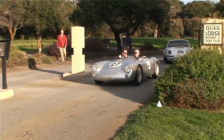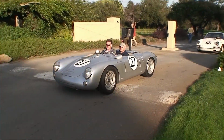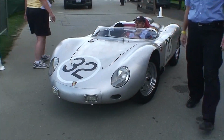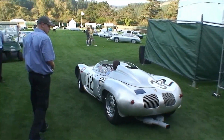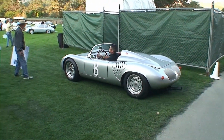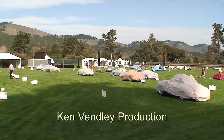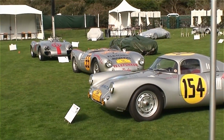We're at the Quail Lodge. This event is going to be sensational tomorrow. The Porsche Race Car Classic at Carmel Valley's Quail Lodge. We are here on Saturday before the big event opens on Sunday. Tomorrow this field will be loaded with outstanding examples of Porsche history. Porsche history that you've never seen before.